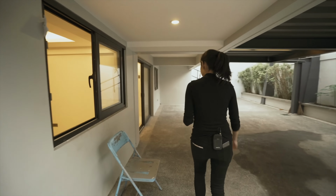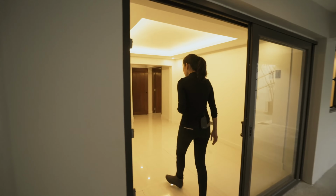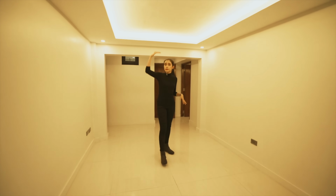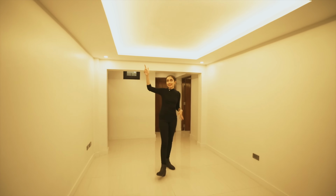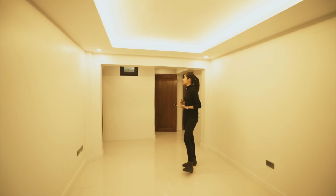And then this house has an interesting basement. So you have these sliding doors. When you open them, you have this common area. It's low ceilinged, but it still has cove lighting. Pretty interesting, I mean, for a basement, right? Not many basements look like this.